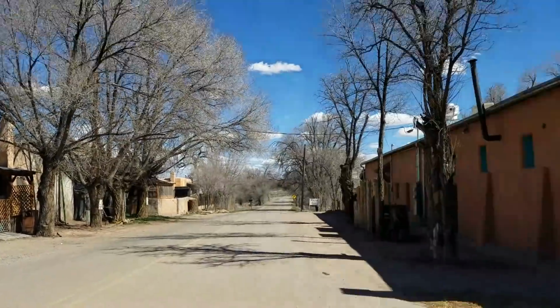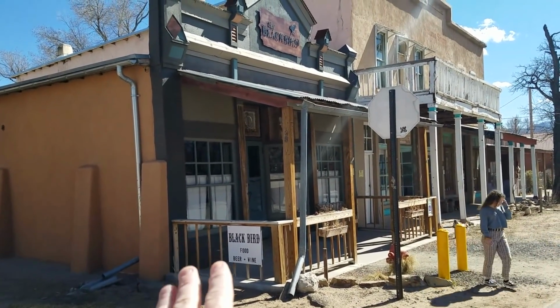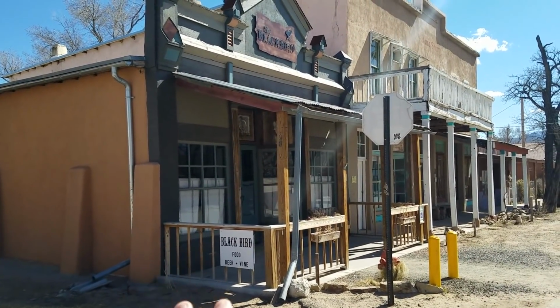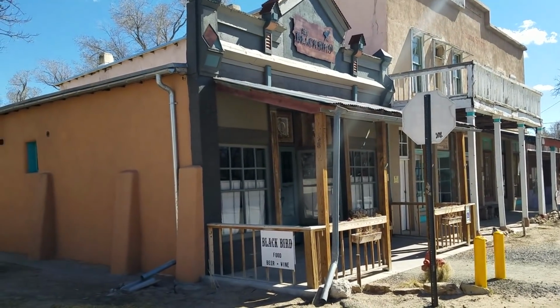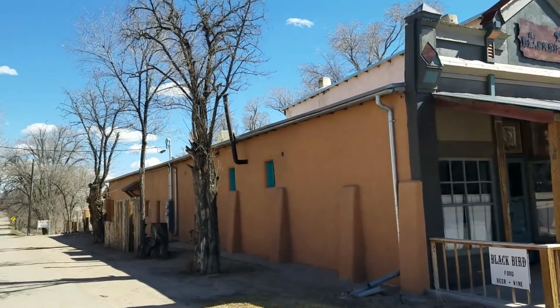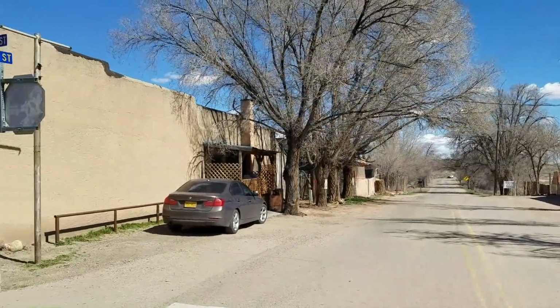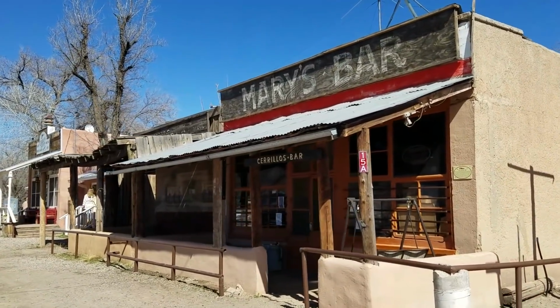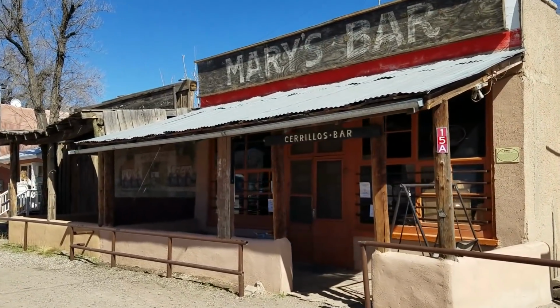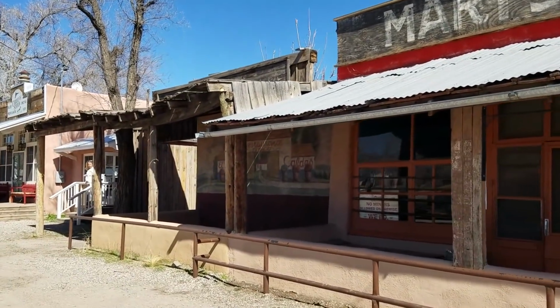Oh. Okay, so Blackbird Food, Beer, and Wine. It's open every day, except for Monday, Tuesday, and Wednesday, and we are here on a Monday. That's where you come into town. This says Mary's Bar, Cerrillos Bar. That might still be open. I don't know. We've heard some people through here.